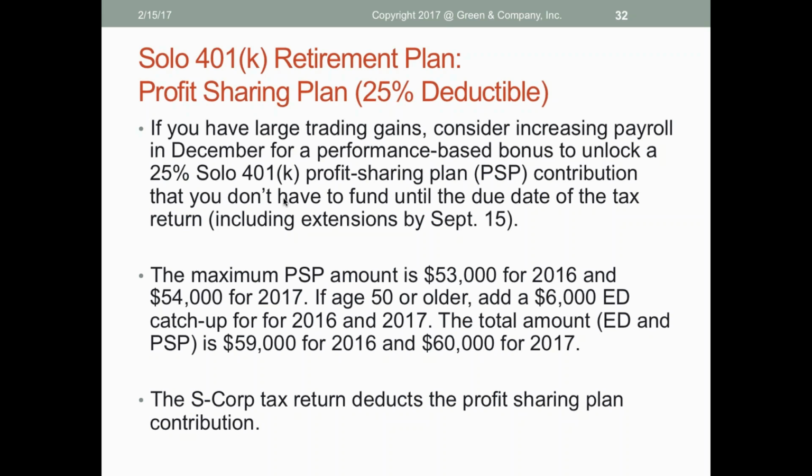Then you're going to consider increasing payroll in December for a performance-based bonus to unlock a 25% deductible solo 401k profit sharing plan that you don't have to fund until September 15th of the next year, 2018, if the S-Corp's on extension. The maximum PSP is $53,000 for 2016, $54,000 for 2017, 50 or older, another $6,000 for the ED. So basically the total for 17 is $60,000. That's a nice deduction, folks. And the S-Corp gets the profit sharing plan portion of the deduction. The elective deferral portion is subtracted off of your W-2 income. That's where the deduction is.